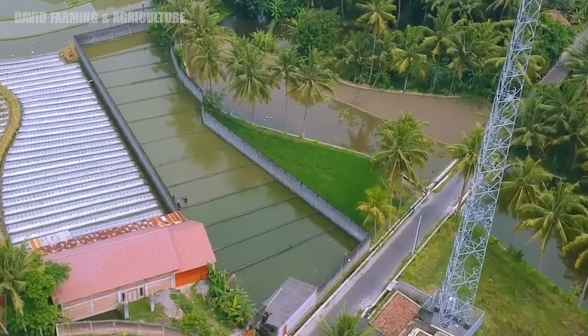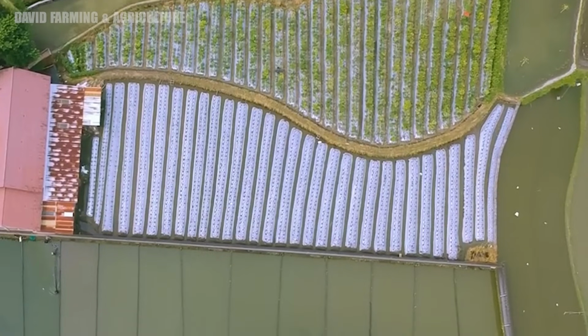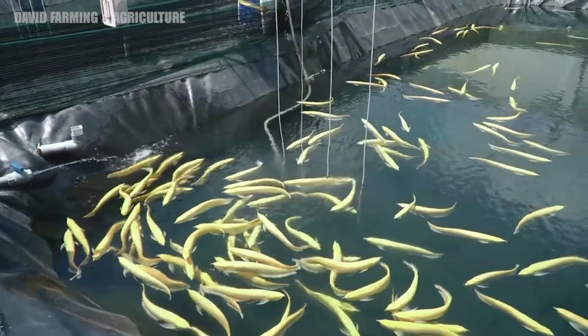In recent years, ornamental fish farms have been expanding in many areas of the world. With its increasing value, it can become a strong export industry for many countries in the world, with Asia developing efficient livestock systems.